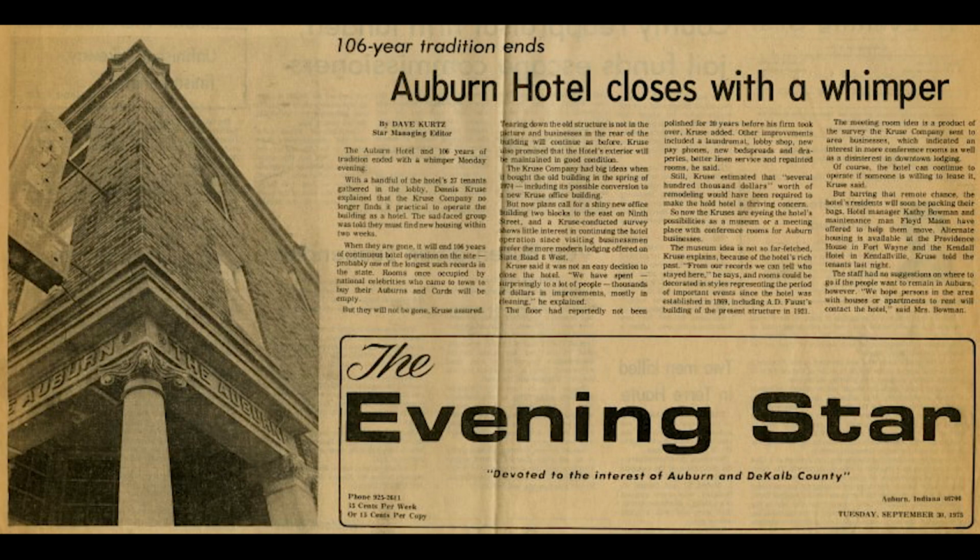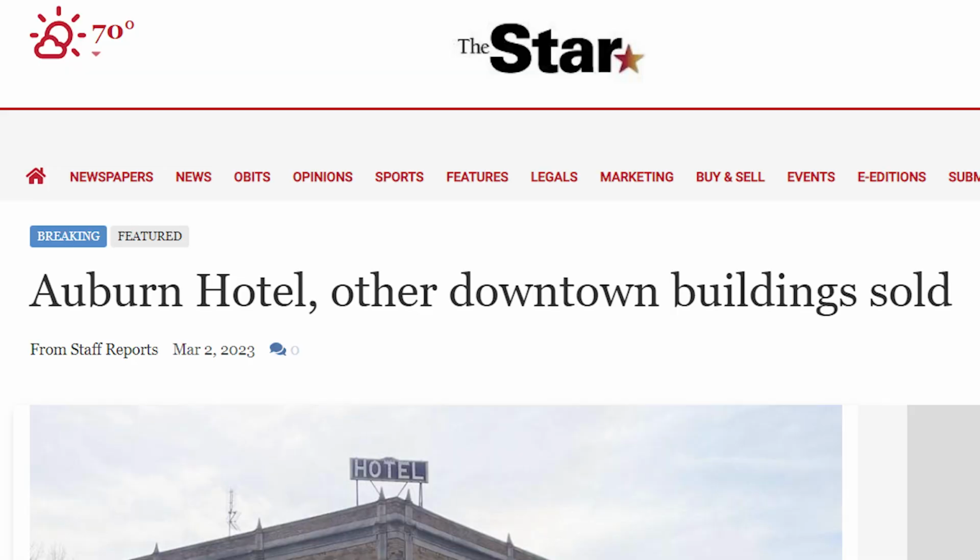But yeah, anyway, it continued operating until '75, I believe. In fact, we have a clipping from the Evening Star: Auburn Hotel closes with a whimper. Yeah, that's right around the time when it changed owners again, to the cruise company, until Roger Eady. Most recent status: in February it was purchased by Kevin Menard and the Auburn Development Group, February 24th of 2023, this year as we're recording.